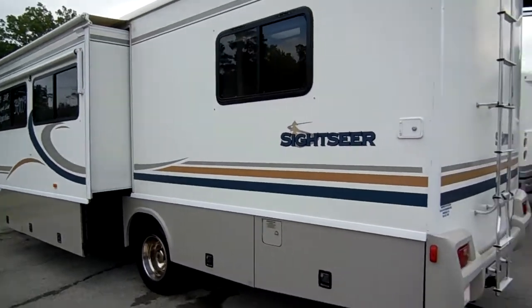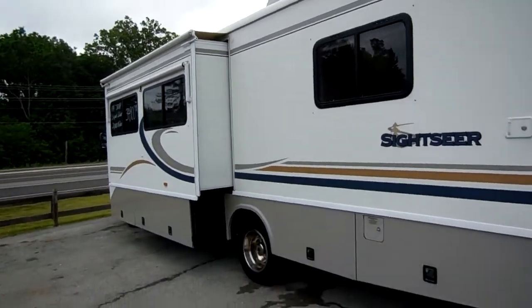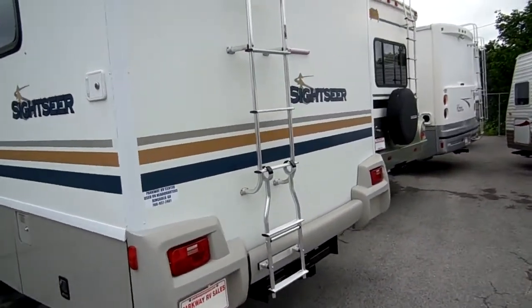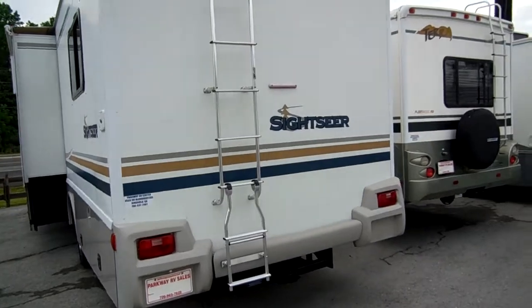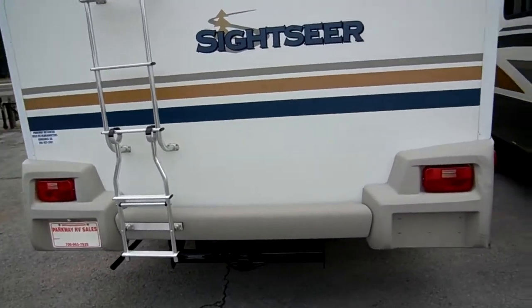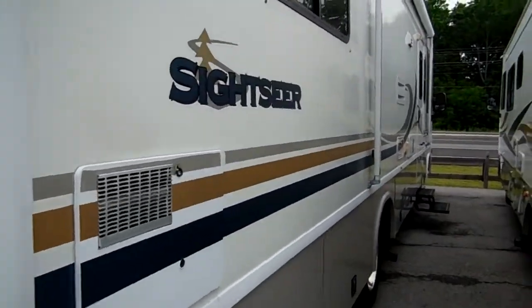6.8 liter Triton V-10. It's got 305 horsepower, 420 pound-feet of torque. This little motorhome will get you down the road in comfort and still have plenty of power for merging on today's busy interstates and climbing mountains, even while towing a car or a trailer. Heavy-duty trailer tow package. Folks, this RV, you can see for yourself, the striping and finish looks great.